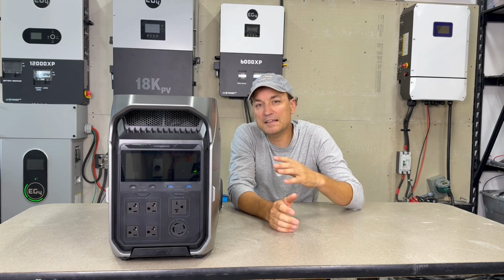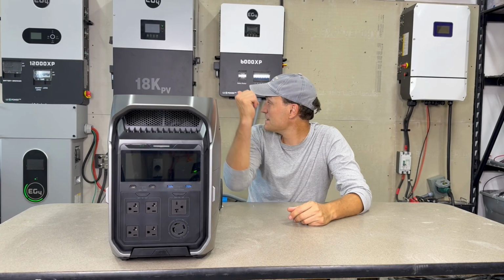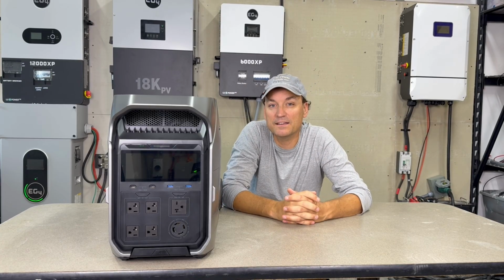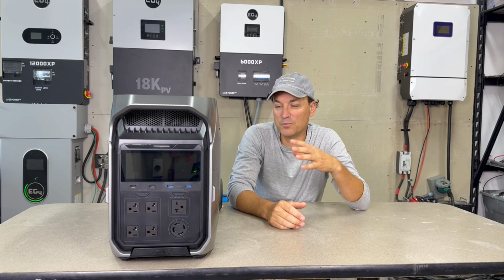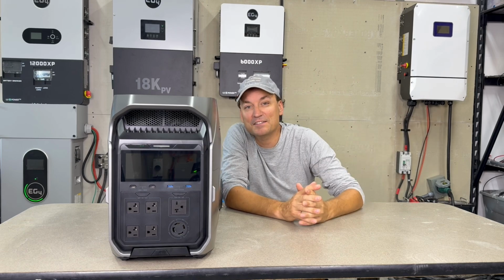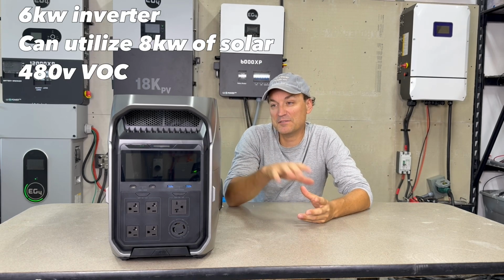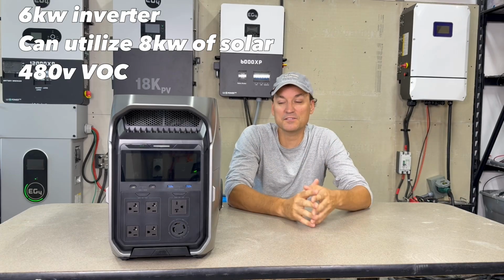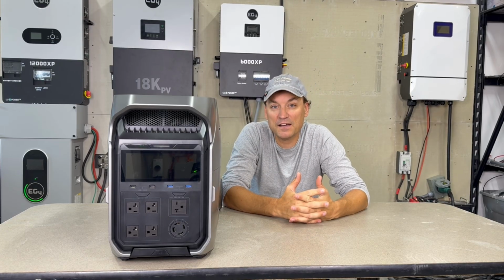The downside to these, though, versus a modular system or an all-in-one inverter like the 6000 XP behind me, is price. You're going to pay more for the batteries, and you're going to pay more for the power itself. A 6000 XP is 6,000 watts of split phase power. So instead of just having 4, you'd have 3 and 3. This is 2 and 2 on each leg. That would be 3 and 3. Then you'd need to get batteries with that.